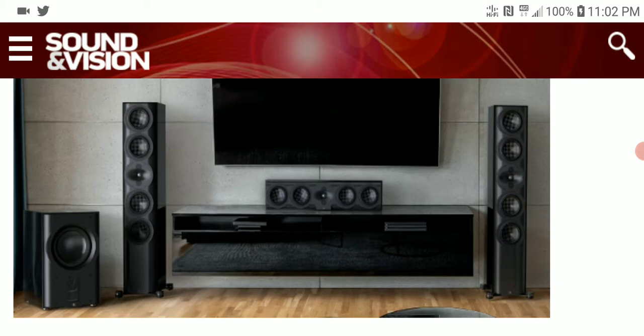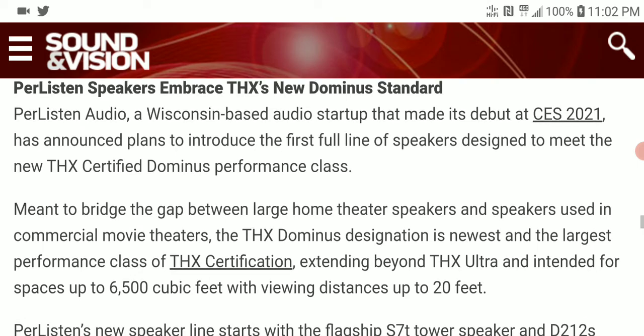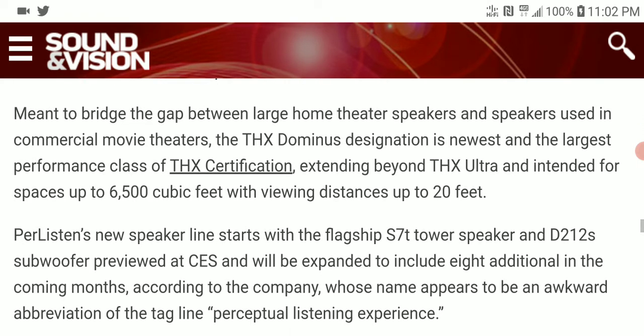to certify speakers and subwoofers that can cover a very large area while still producing a massive output with almost inaudible distortion. So PerListen are launching their new full range speakers. They are designed to meet the THX Dominus performance class. When the THX Dominus was announced, it was more or less like a dig, pretty much a way to compete with the IMAX certification.